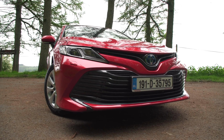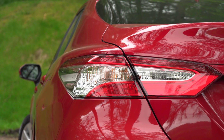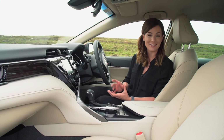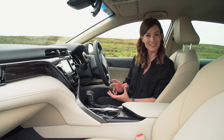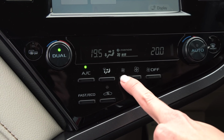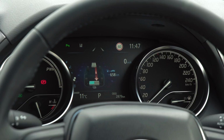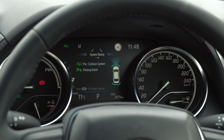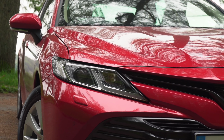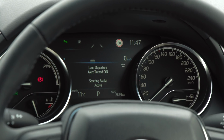Irish buyers have a choice between 3 different types of Camry. Now, the first one doesn't get a special name, it's just the plain old Camry. But that plain old Camry does get an impressive list of equipment as standard, including alloy wheels and LED headlights, dual zone climate control, push button start, the touchscreen multimedia system with a reversing camera, parking sensors, and most impressively of all, a huge range of high-tech safety kits, including pre-collision warning with pedestrian detection, lane departure warning with steering assist, and automatic cruise control.